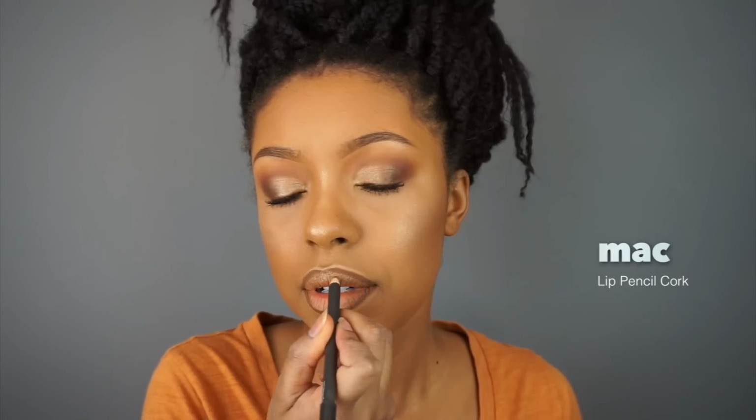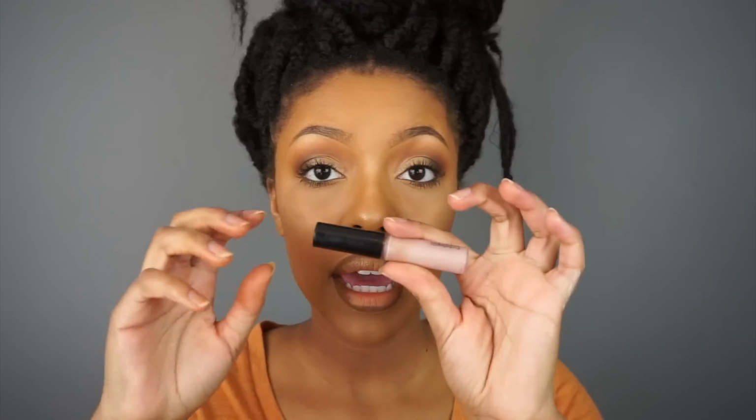Then my lip color has been extremely simple. I've been using Cork lip liner from MAC. I'm gonna bring in the lip liner a little bit from the edges. And then right on top, I'm using MAC Oyster Girl lip gloss. And I make sure to blend the lip gloss into the lip liner. And that is the completed look.